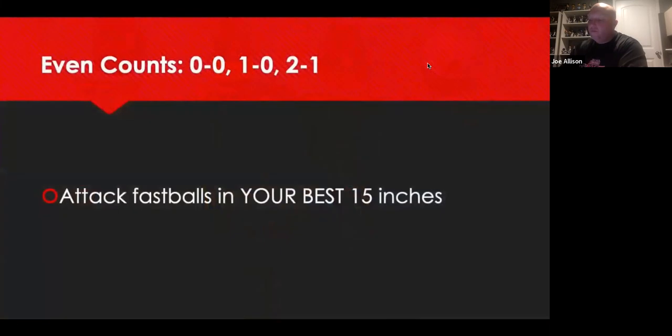So at Blue Valley West, our players are responsible for understanding 4 different types of counts, and how their plate coverages change with each one. For example, on the first pitch of an at-bat, an even count, we want to cover 15 inches of the plate. And the only pitch we're going to take for a strike is the one on our worst corner, whether that's the inside or the outside edge. Everything else, we're going to attack.